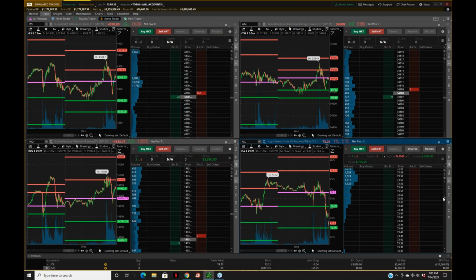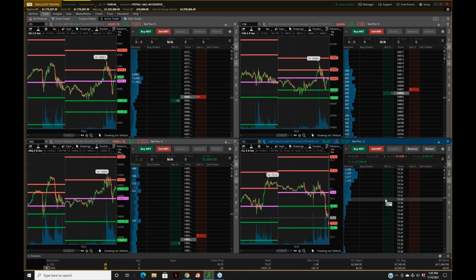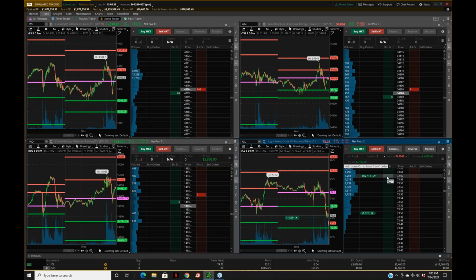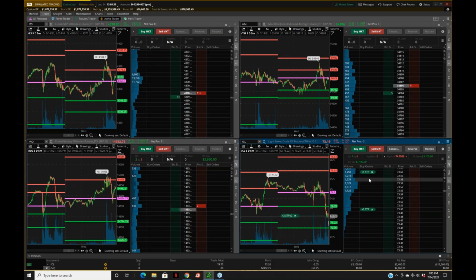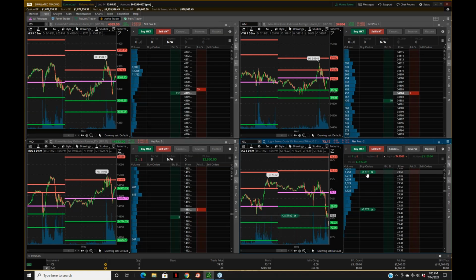So setting a stop is easy. All you have to do is offer to buy it back at $73.50. So that's a buy stop, and I can set my second stop up a little higher at $73.60. So hopefully I don't get both triggered at once. Then once you decide to set your stops, you can just drag them down.